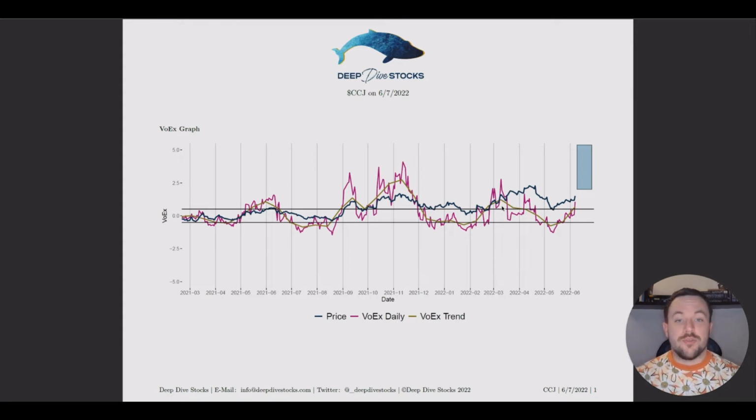And our job, if we're just looking at VoEx to manage our trade on CCJ, is simply to watch for when VoEx starts to spike back down pretty drastically. And that's going to be an indication to us that we're at a local peak. So if we map out all these big spikes, maybe with a little bit more refinement, we see that these are pretty close, if not at, the local peaks.